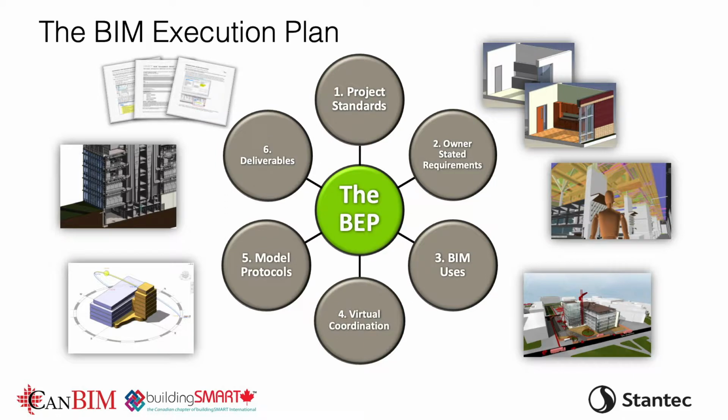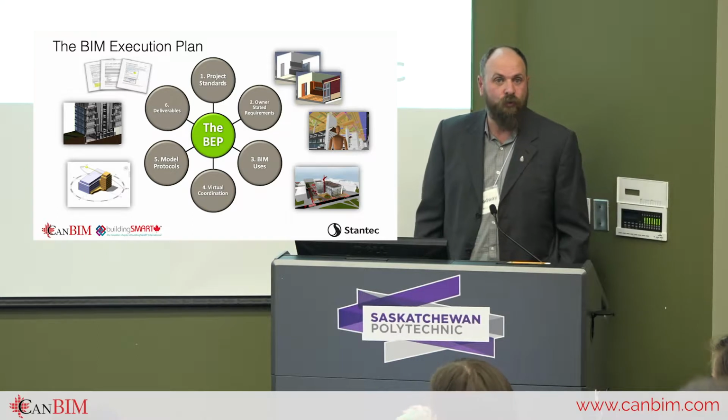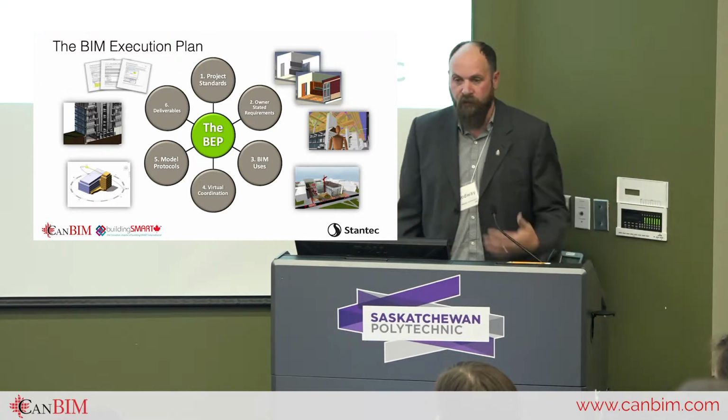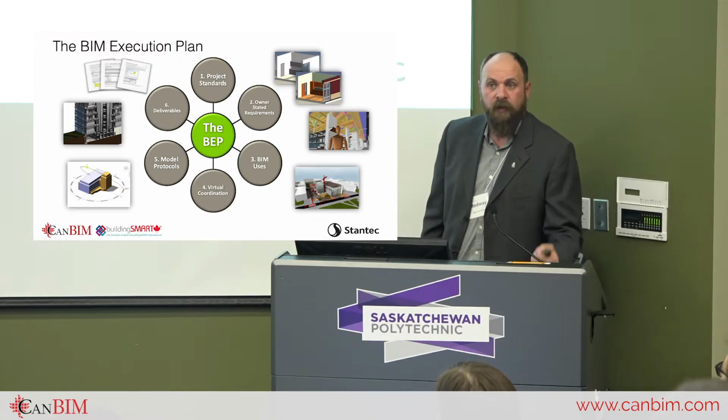Putting together your plan, you've got all of your information, your standards. What does the owner want? What are you going to use BIM for? That one's key. What are you going to use it for? Not just you, but everybody on your team. Virtual coordination: are you going to be using it? What kind of virtual coordination? Model protocols: who's going to do what? Who's responsible for what? Deliverables: what are your end-of-the-day deliverables? What are your interim deliverables? How are you going to put the project together and successfully deliver it at the end of the day?